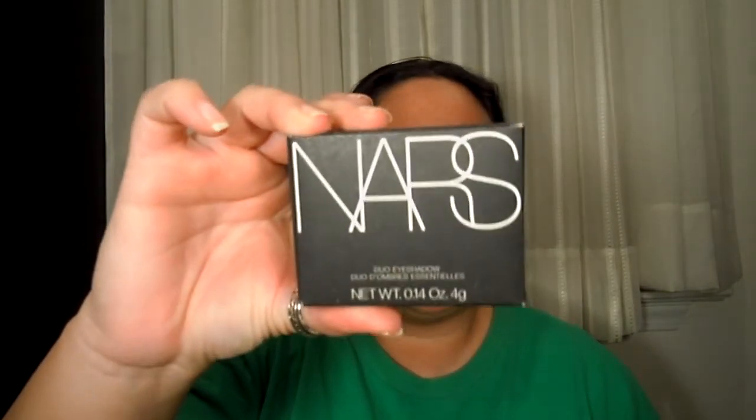My very first NARS product ever. I've never tried anything NARS, and this is one of their duo eyeshadows. Normally these retail for like $33 or $36, and they had only 2 duos on sale for $10, so I figured $10, I'll go for it. And the one that I have is in Bissence, I think. The packaging is really, really nice.